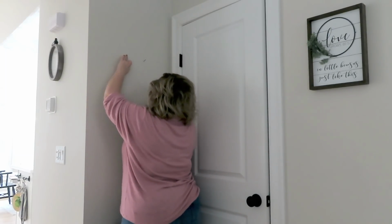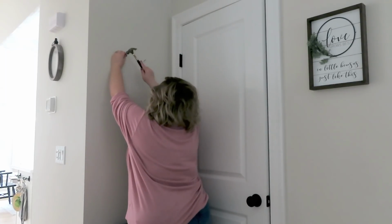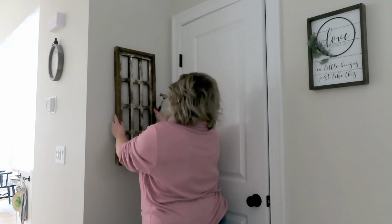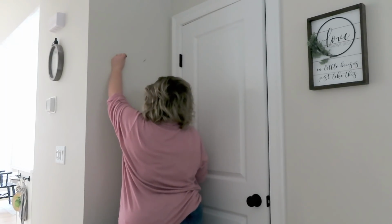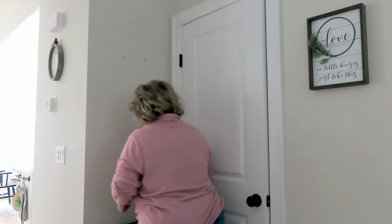Most of the time I try to keep the powder room door open so people know that's where the bathroom is. However, when we don't have people visiting, obviously everybody in my house knows that's where the powder room is, so I don't need to leave it open, and my kids are constantly closing the door, which is fine. But I did decide to put the window here on the wall, and I think it looks gorgeous.